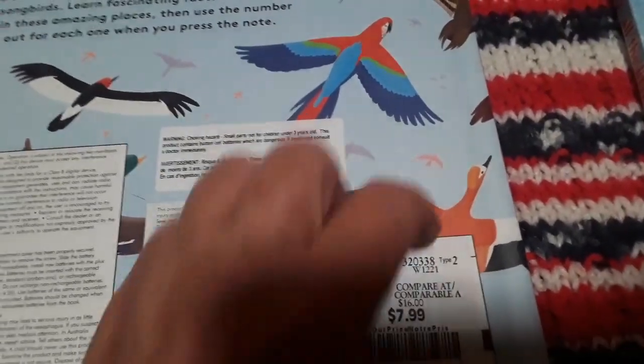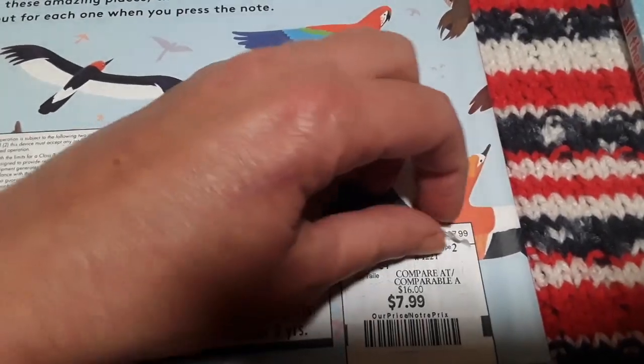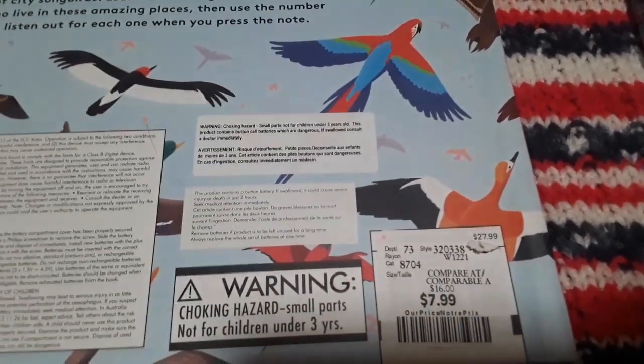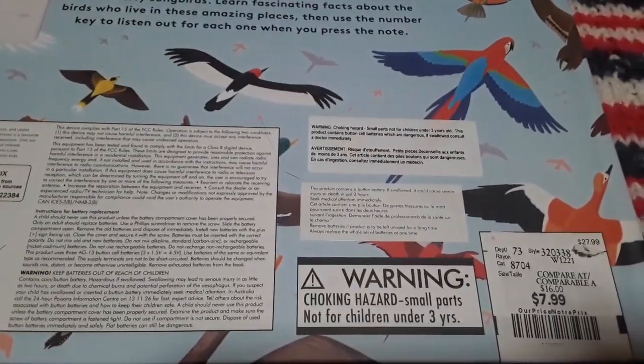It looks like underneath, I'm thinking that's a 27. I'm just going to pull this off because, yeah, so $27. And I got it for $8. So that's absolutely fantastic. So I'm just going to take a look on the inside.